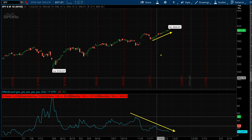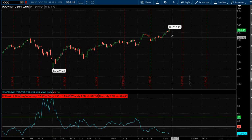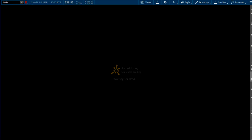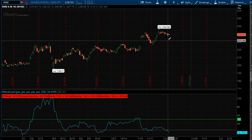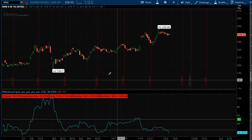So if we look at the NASDAQ, this is the S&P 500. If we look at the NASDAQ, obviously a very similar story. Volatility way down here. And the IWM is always the one that looks slightly different than the other ones, but also pretty much near its all-time highs, but also volatility is super low. So what are we going to look to trade this week?